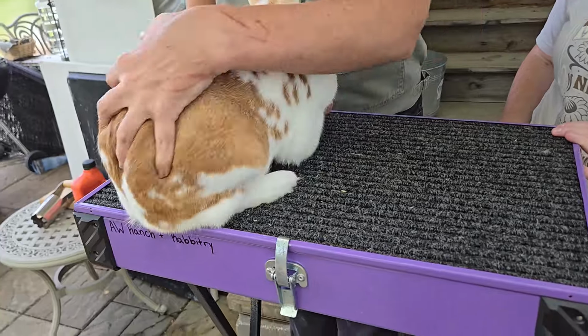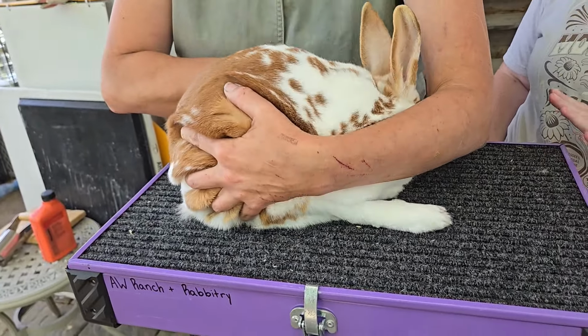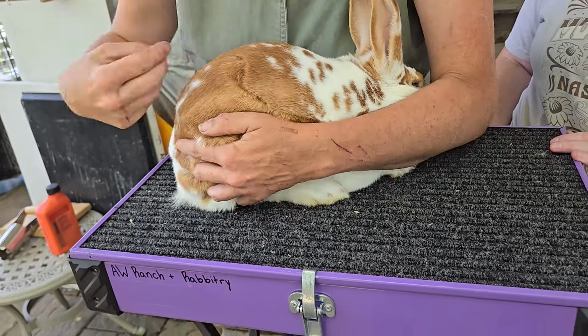But he was also in really good condition. He wasn't off feed since Nationals. He's just real skittish about things.